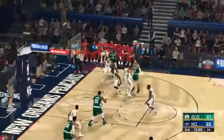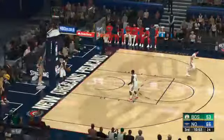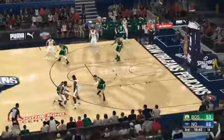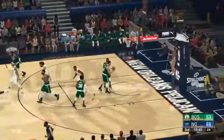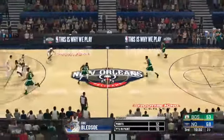Lets it go from 14. Offensive rebound. Thompson with the bucket. Yeah, Thompson just so focused. Even with the defense in his face, he still has the poise to be able to knock down shots. Tatum against Bledsoe. And it's in there. 12 points for him. 3 for 3, and that's always a good way to start the second half.